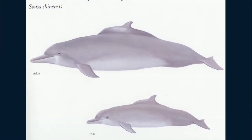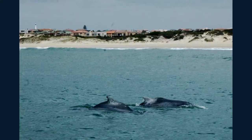Then your humpback dolphins, they're the ones that you can often see in front of the pier, just to the right of the pier there in front of Happy Valley. They've got quite a lump on their back, and then the dorsal fin that actually comes out.